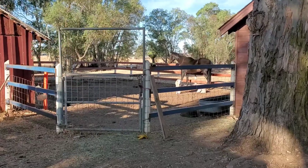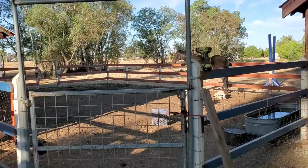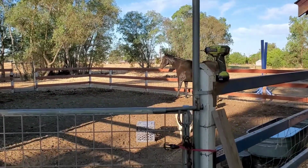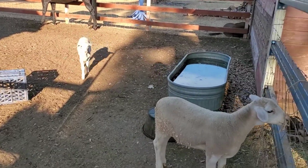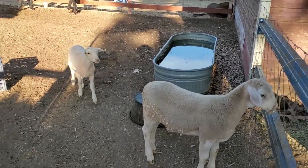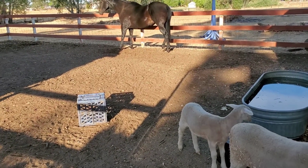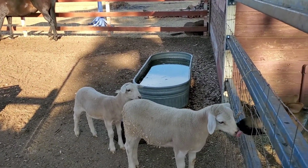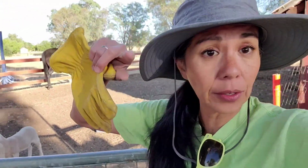Good morning, everybody. So here I am, and about to fix the gate. So Bella was able to knock down their gate, and I came out here and saw these two babies roaming around. They're so cute. And Bella's a pretty big girl, so I need to keep them locked up until we get a hot fence around our big property, because if I don't, she might step on them just by accident. They might get underneath her or something like that, and she doesn't see them.